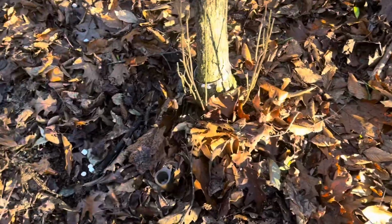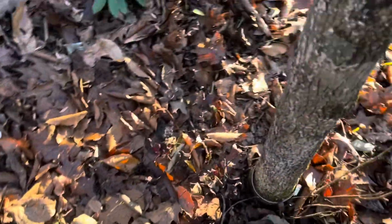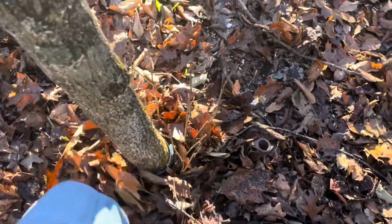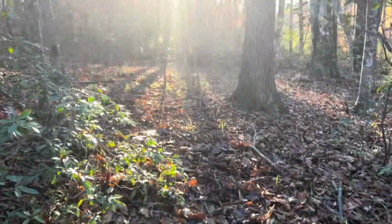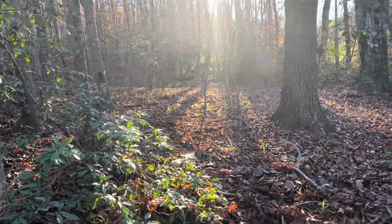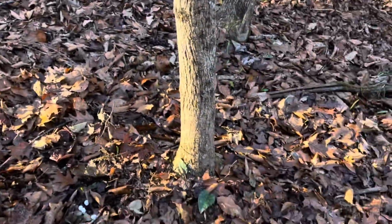Now I have this one. Gotta hide that a little bit better. But this is unfortunately where the deer come through. So they come right up and through there. There's my camera right there. Say hi to the camera. Hi. And I've seen them come here.